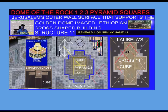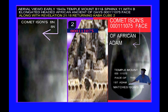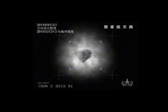The pyramid seems to represent the Isaiah 19:19 Giza pyramids, master pyramid, where we see an elongated, headed African face of Comet Isis, Chinese satellite image, Pyramid 7-4. The UFOs that's seen around Comet Isis as it rotates within the ball of bright, glowing, holy hydrogen light of creation. It's the same UFOs that appeared in the skies over Texas out of a whirlwind as a T-9 UFO.